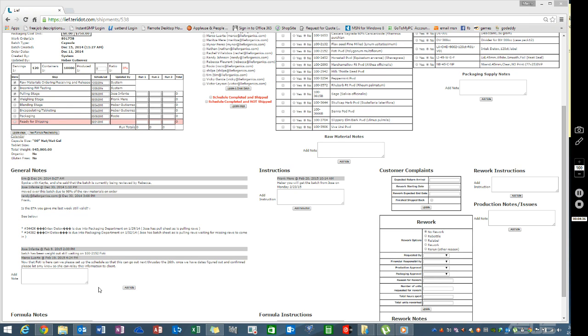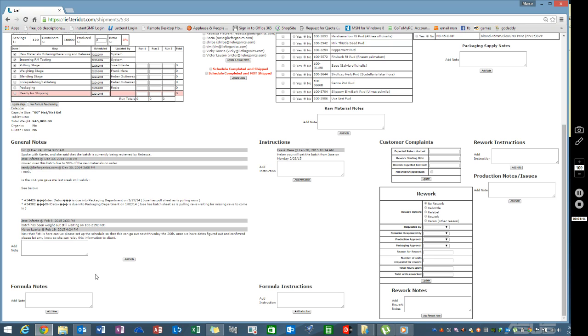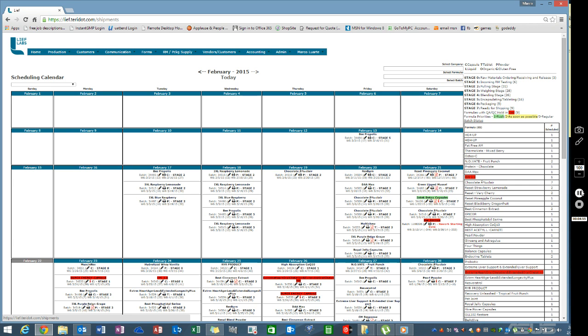Quick thing to note here is that formula instructions travel with the formula, hence we don't have to type it into each batch that is associated with this formula. General notes and instructions are batch specific. How to get back to the calendar from here? You press here where it says calendar, and it'll take you back. And that is it.